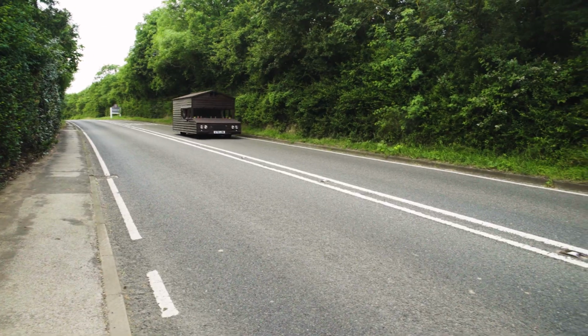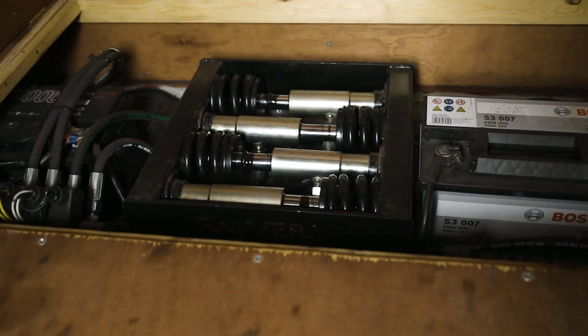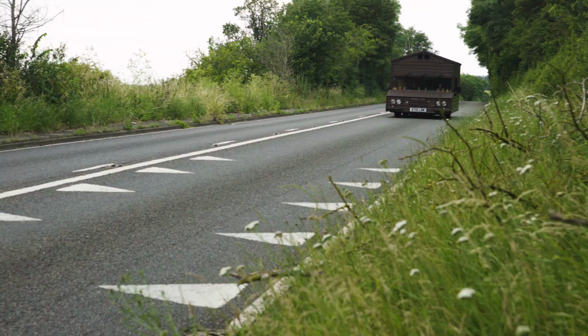For me, the biggest achievement with this is the suspension. For something that weighs this much, it just glides everything out. There's a Raven hydraulics kit. You buy it as a kit, but you have to make everything because the suspension's actually in the bag.